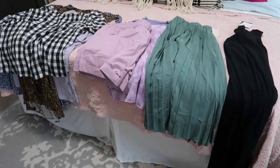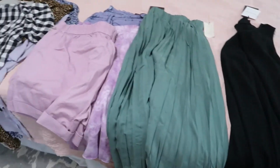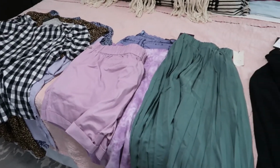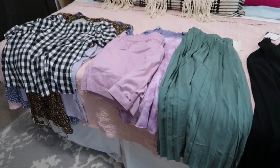So here are some of the pieces we're going to be trying on today, including the outfit that I'm wearing right now that you guys saw in the intro. I'm going to go through sizing, cost, and just my overall take on how each piece fits.